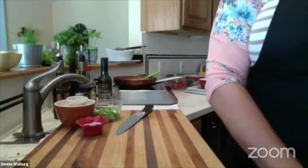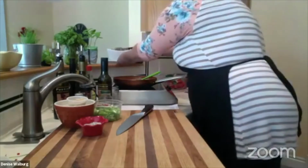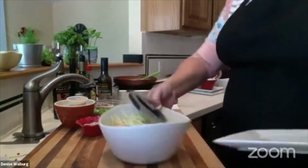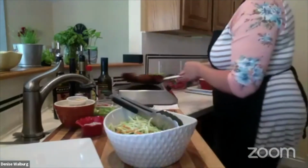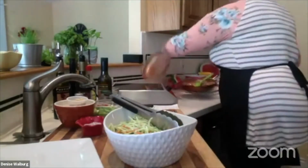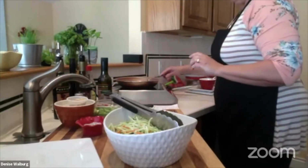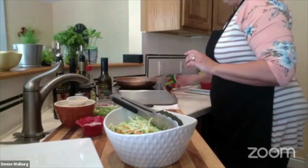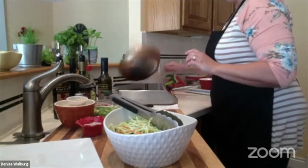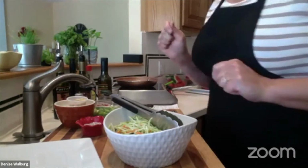So the second one is a version of a broccoli coleslaw. In here, I've got just my broccoli slaw, the bag from the store. And then for just a couple minutes, maybe I won't. I thought this pan would work on here, and it's not. So we will go to plan B.